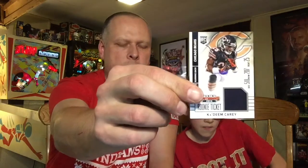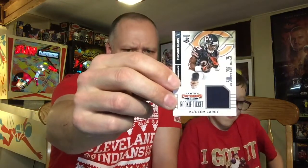Where's our last hit? Let's find it, because I can't stand this box of cards anymore. All right, so I got the last hit. Ugh. It is a Chicago Bears, no offense to the Chicago Bears fan team. It's a rookie ticket, Kadeem Carey, rookie. And again, this is another Panini special. Not serially numbered, and a solid color swatch on that. Jeez, not a very inspiring card, to be honest with you.